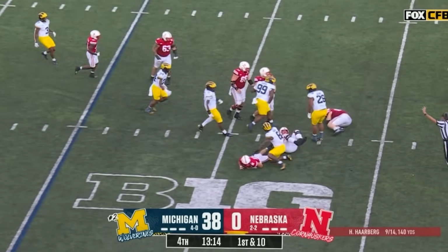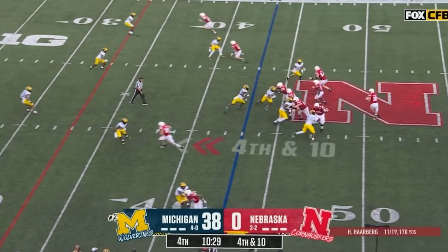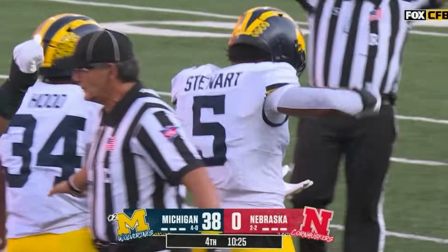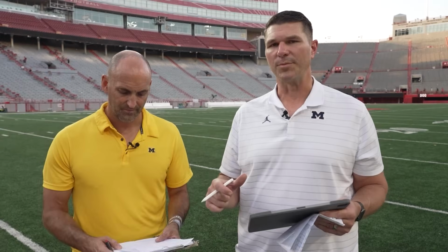Later, here is the Wolverines with a sack and a fumble. This is Derek Moore in the backfield. And then the same drive, on 4th down, Josiah Stewart comes up with a sack. Michigan, a relentless pass rush. And you can see both of these guys, their ability to get to the edge, the ability to use their hands to knock down the hands of the offensive tackle, rip through and get to the quarterback. It's impressive, and they're doing it with really good speed.